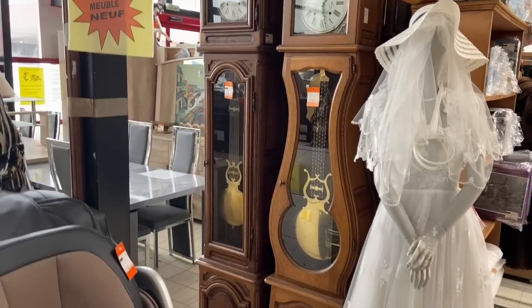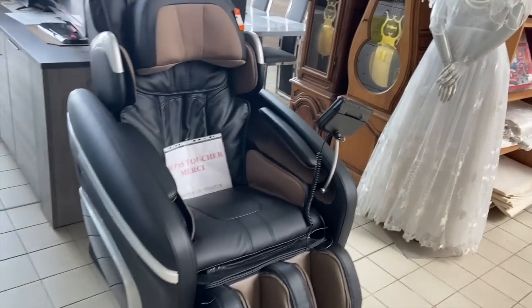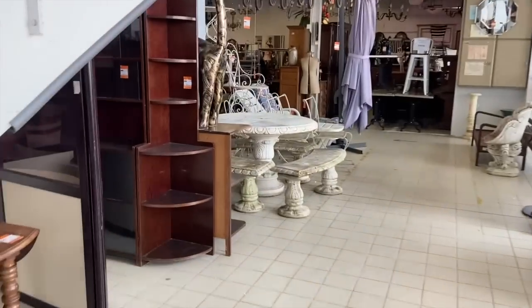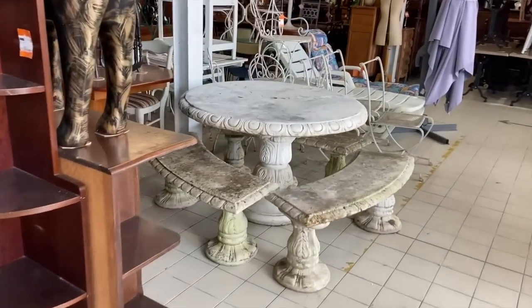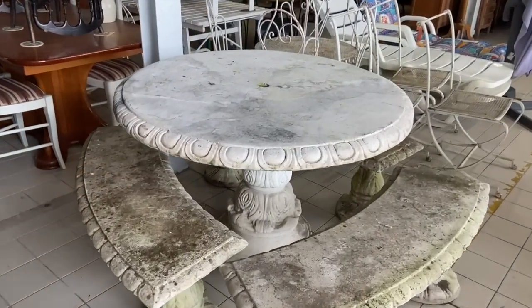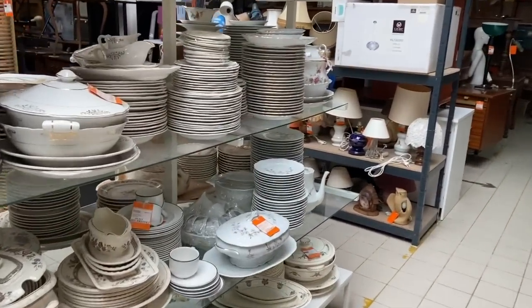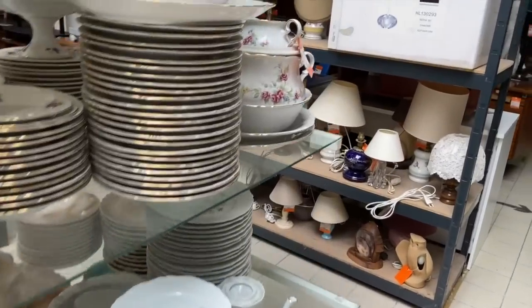All right, so we got to the brocante. We did. One of my favorite places to go. Always lots of great things that you find. This I particularly liked. I would love to have something like this on the property at some point for in the big garden. Stone table. Yeah, they always have lots of good lights. You saw that reclining chair for $600. No, thank you. No, thank you, indeed.